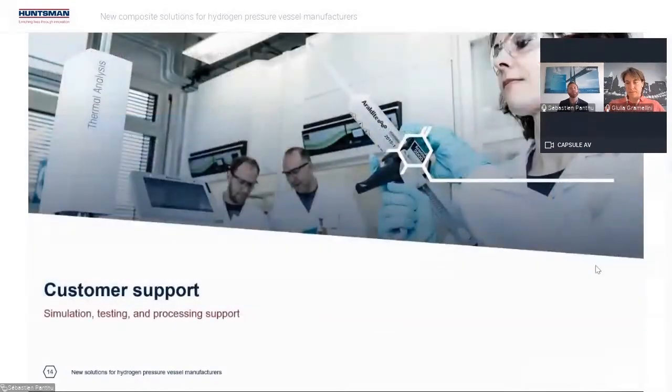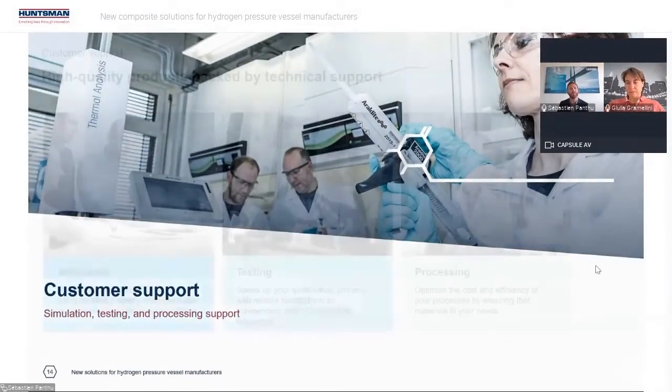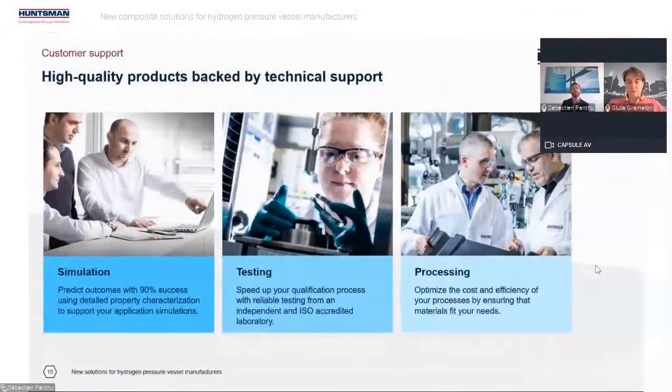So then customer support. This is an important part of what we offer. And here I would like to give you an overview of first the simulations. I will get back to it a few slides later, just after. Then the testing: we have here in Switzerland, in Basel, a test laboratory, which is ISO accredited, so we can run every test in neat resin or on composites in static or dynamic conditions.